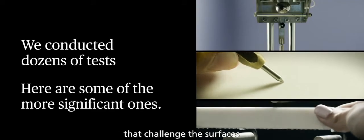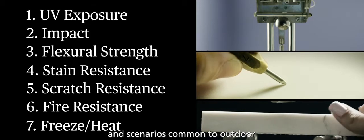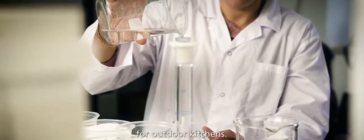We conducted both scientific and pragmatic tests that challenged the surfaces according to the various conditions and scenarios common to outdoor environments all over the world. Caesarstone Outdoor countertops outperform other materials currently used for outdoor kitchens.